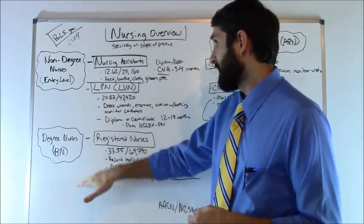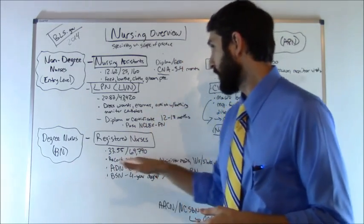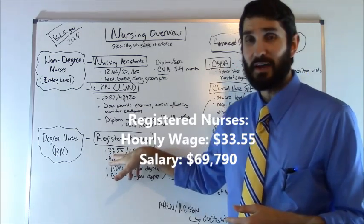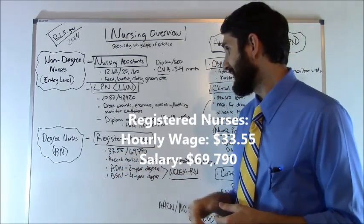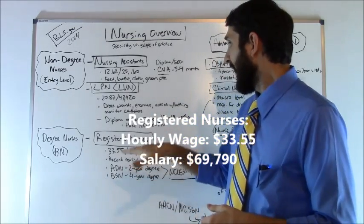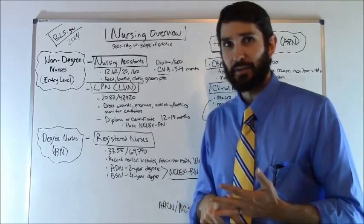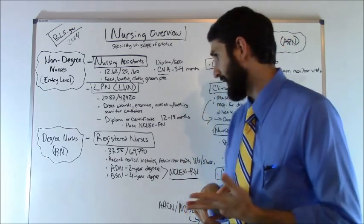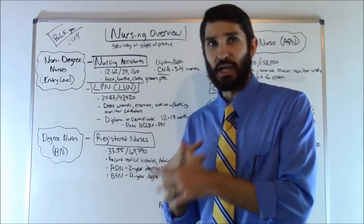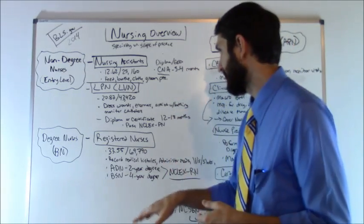Next, you have the degree nurse, which is the registered nurse. And registered nurses, according to the Bureau of Labor Statistics, earn an average of $33.55 per hour or $69,790 per year. And they will do tasks like record medical histories, insert catheters, monitor certain vital signs, administer medications, give IVs, injections, and so forth. That's what a registered nurse does, and there's a lot of different specialties out there.